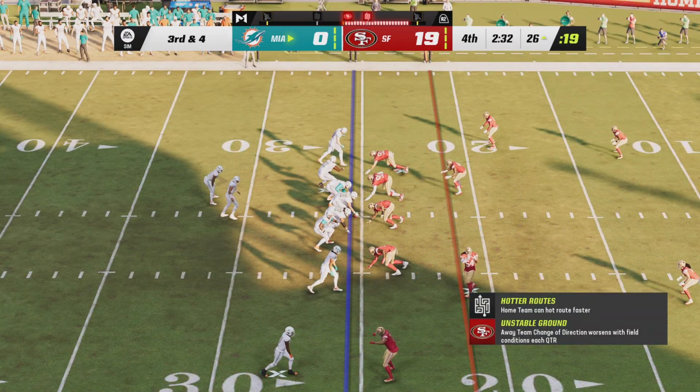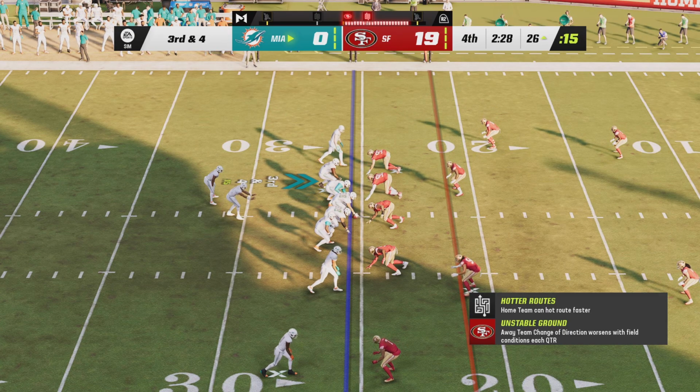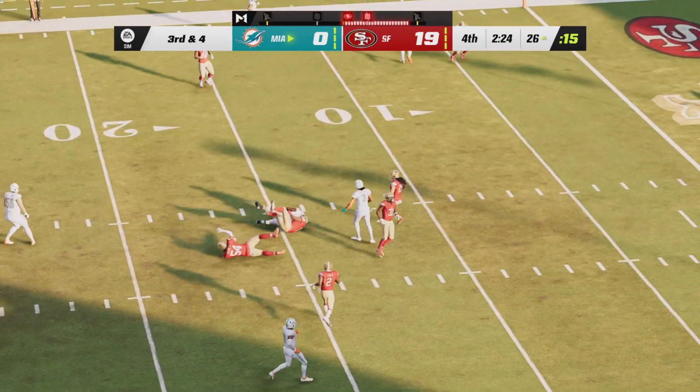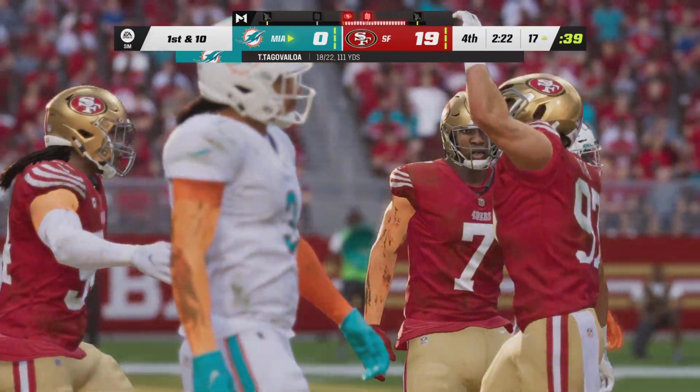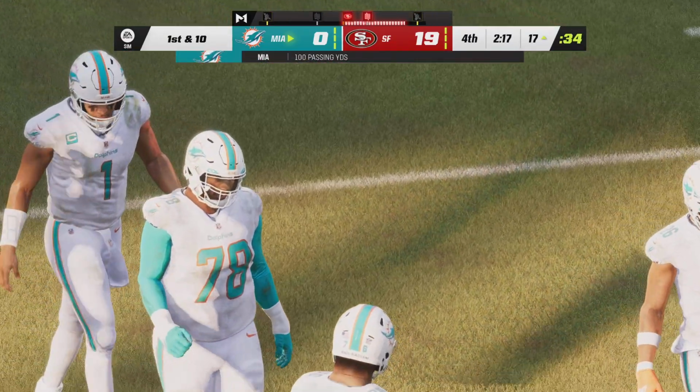The Dolphins on third down. They've had good success, 5 for 8 to this point. This is 3rd and 4. Here's Tua. He is going to find Hill here. And he is going to have the Dolphins first down as they're able to get the third down conversion.